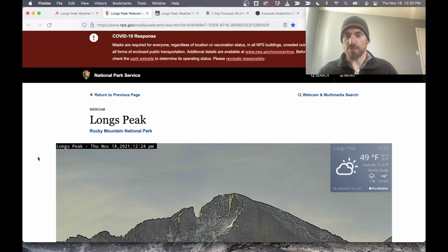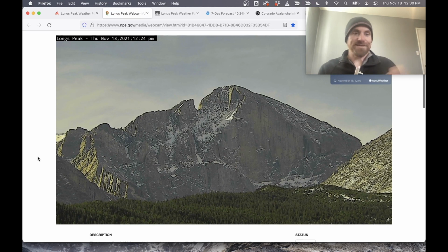This is the Longs Peak webcam. I try to check this out in the morning or early afternoon, so the sun is pointing generally towards what I'm looking at. If you look at this too late in the afternoon, you're not going to get a really great image. So, okay, I'm looking at Longs Peak right now. Looks, for winter, fairly bare.